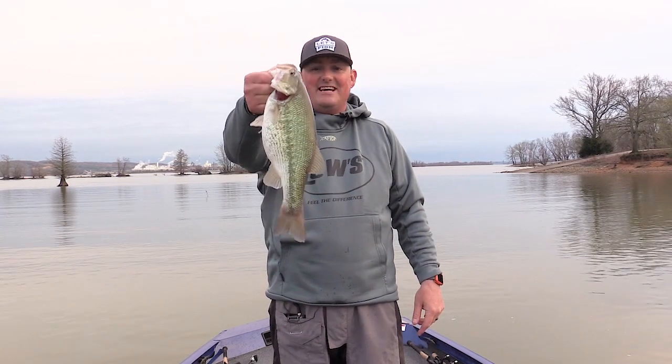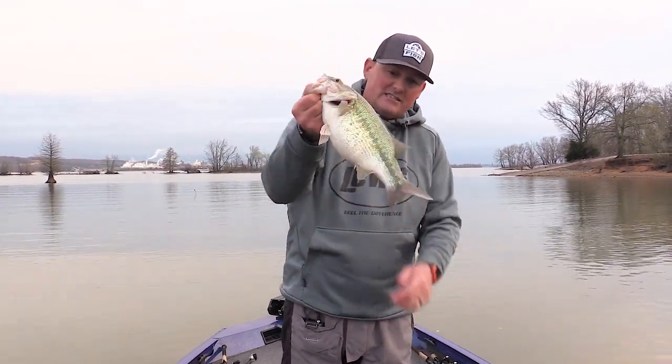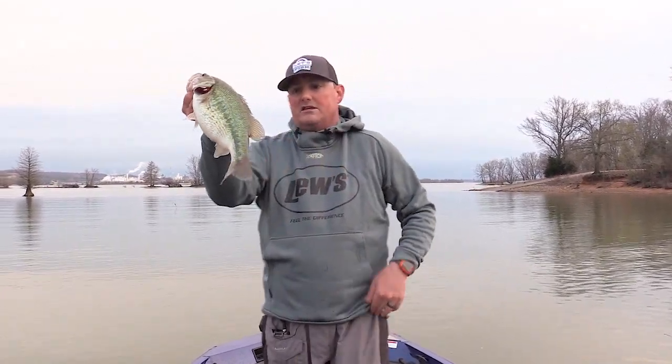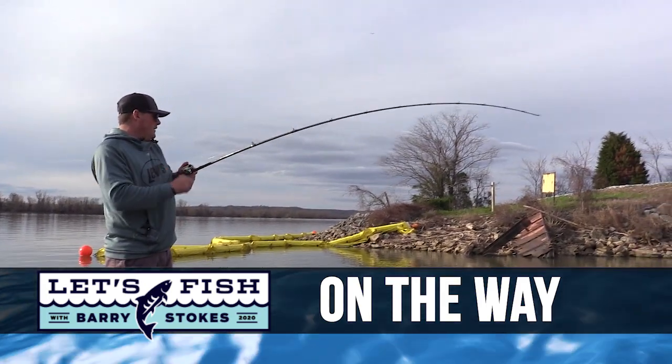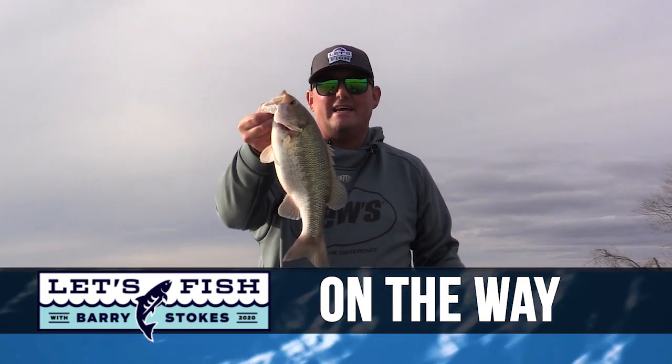That's about as good as they get right there, boys and girls, on Kentucky Lake. That's a fat spotted bass. That's a pretty one right there. We're going to let this fat fella go. There's one. Even way out here. Let's look at that one. Golly, Bill. I'll take that right there all day, every day.